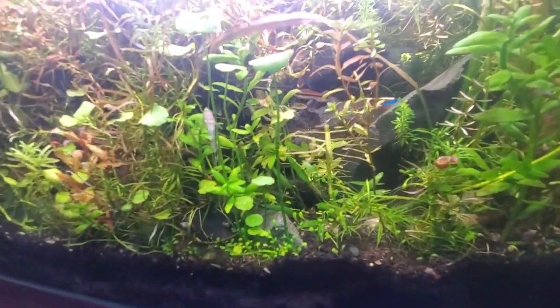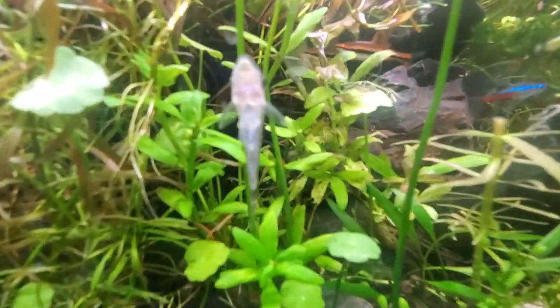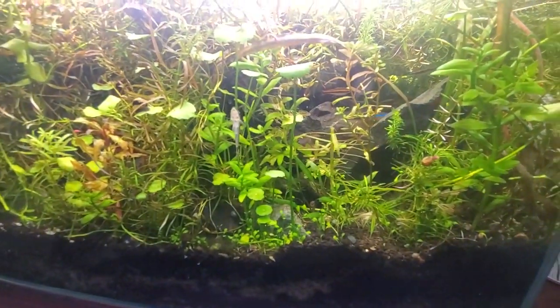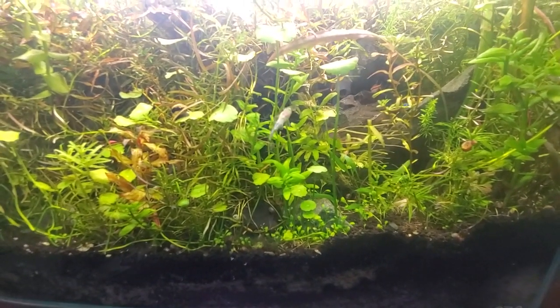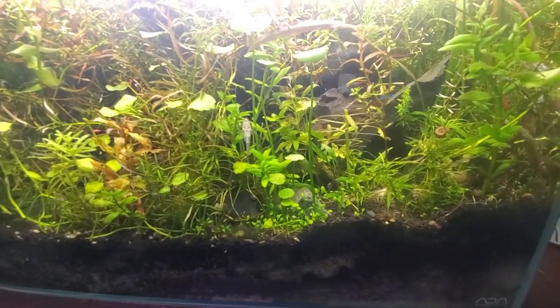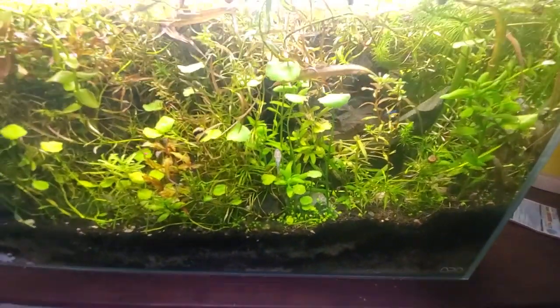Now, for this size tank, I don't want a 6-inch Siamese algae eater, so I've got a little otocinclus here working on the glass for me. And he eats aufwuchs, which are the colonies of bacteria and goodies that live on surfaces. It's bacteria, fungi, little teeny plankton and algae, all sorts of things like that that grow on those surfaces.